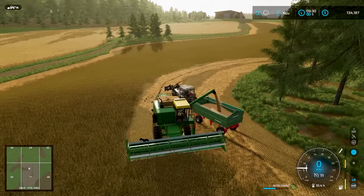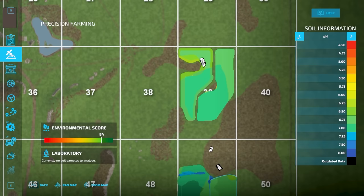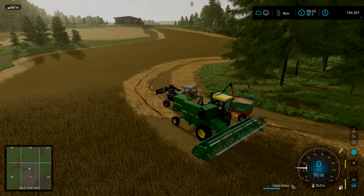Our second load here. While that's loading up, I thought we would take a look at the yield chart here. And we can see we got some areas of green. Let's go back to the soil type. Yeah, that's right. We got the clay in here. Not the best soil types for this playthrough so far. Ouch. Cattle ranch is struggling.